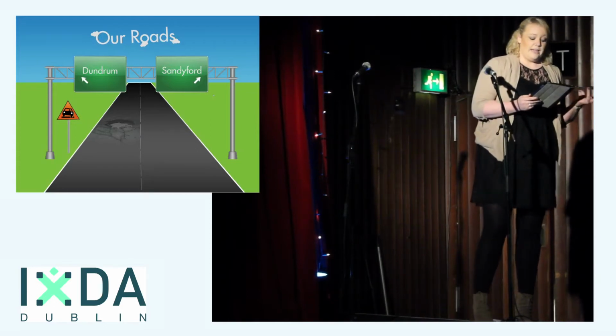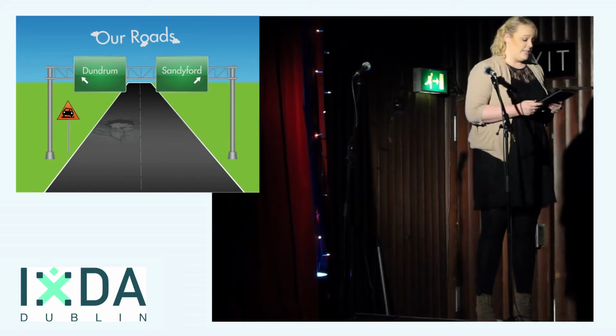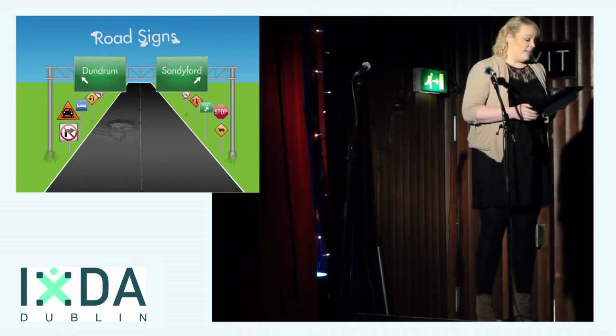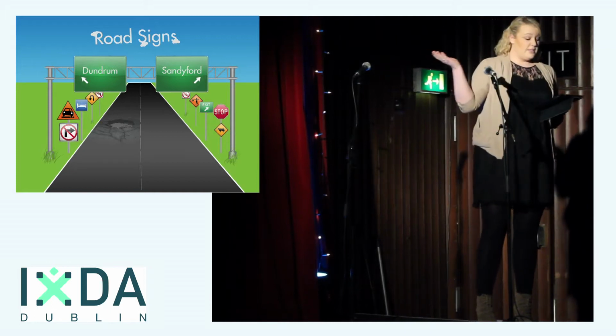So a big part of our great outdoors that we all use every day is our roads. Every pothole on our nation's roads has been carefully crafted, designed and placed to ensure maximum impact on our arse. Let's be fair. So that aside, our roads do have some redeeming factors, and that's our road signs.